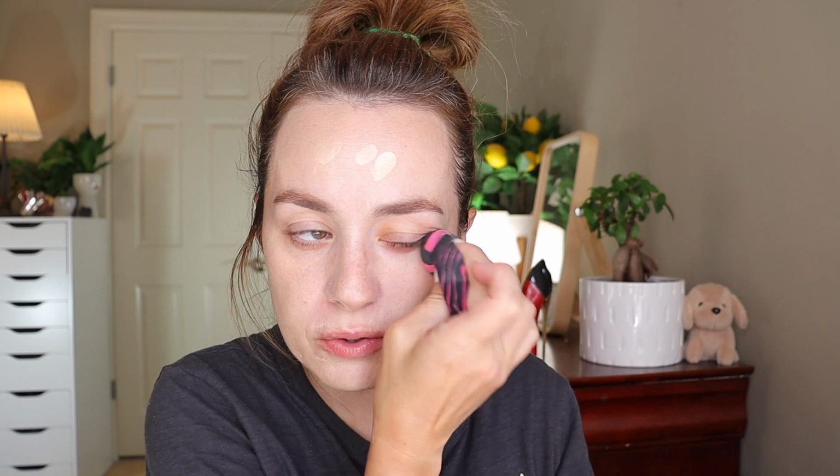I know everybody loves that, and it could be because it's one of their famous brushes. I love it, but it's not my favorite to apply foundation. But I do know that a lot of people like to apply their foundation with that. I like the little one. I'll show you. Hold on.